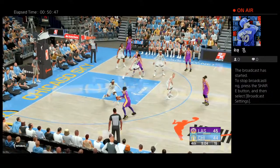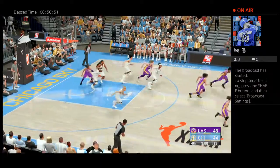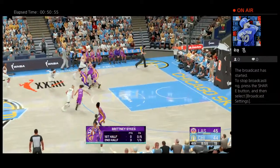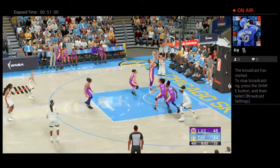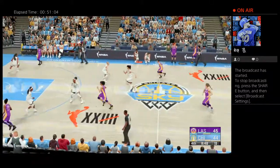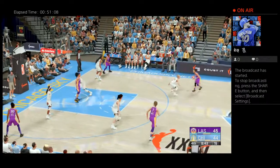Now here is Sykes. Good D by Kahleah Copper. She hasn't really done much on the offensive end, but she has worked within the team to help them get the lead. Now the Sparks with it. They lead by 1.